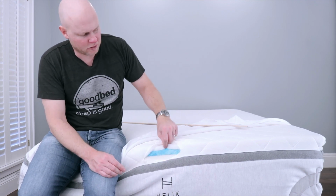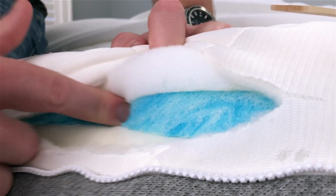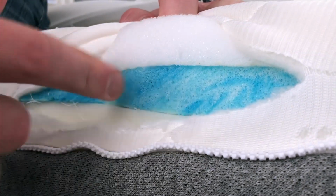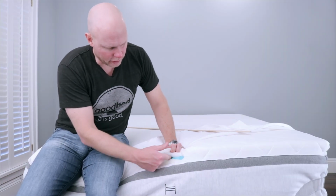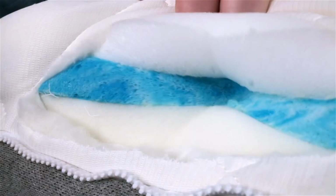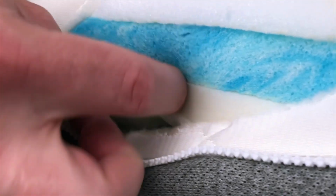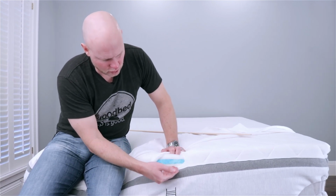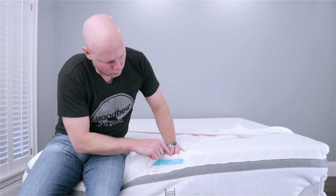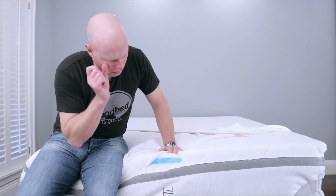It's something that I could see resembling latex in its characteristics. And then below that you have 1 inch of what they only call memory foam, but it sure looks like gel memory foam from where I'm sitting. In any case, it's a 4-pound density foam that clearly has that kind of slow responsiveness memory foam is known for. And then below that you have another 1-inch layer, which is a transition layer. So it is a little bit firmer to kind of help ease that transition between these top 2 layers, which are both pretty soft. Particularly the memory foam, I think, is probably the softest.